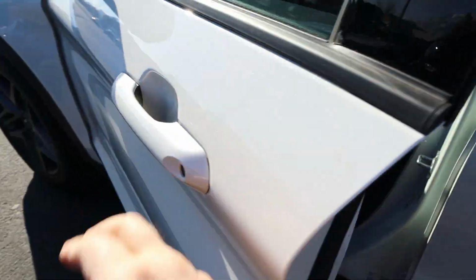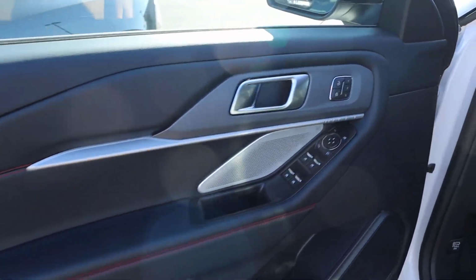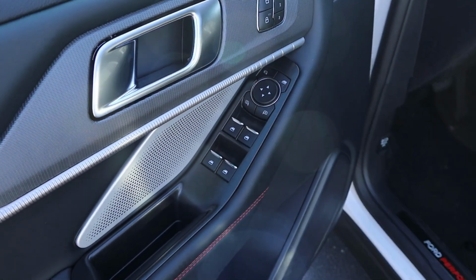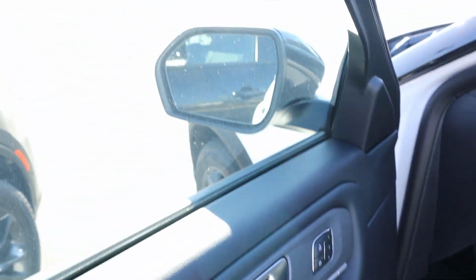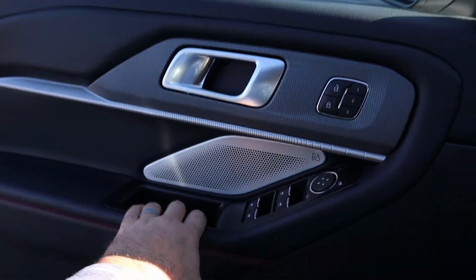And this leads us to the front of the Explorer, where again you got soft touch all over the door panel. Feature wise, you got memory seats, you can see all the window controls, mirrors power fold in, they've got blind spot monitoring. Fancy front seat, there it says ST in it. I really like the design, I think they did a good job with that. Seats are power adjustable, of course. Getting in is pretty easy.